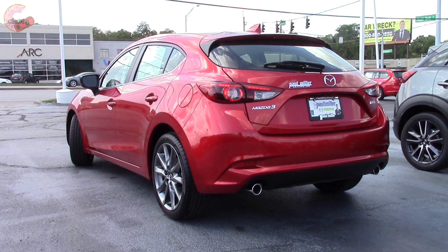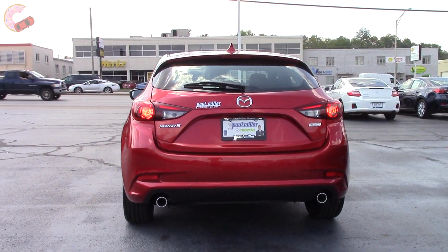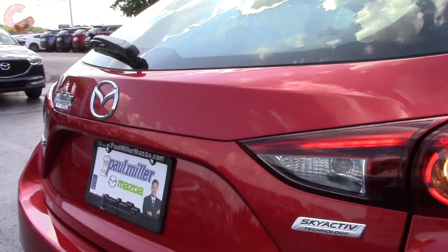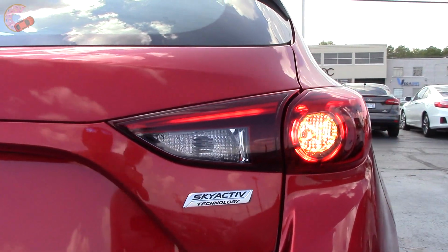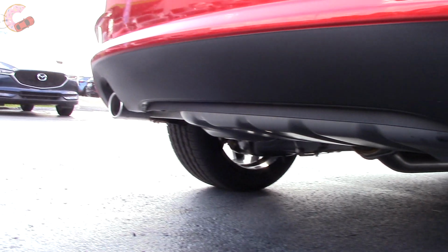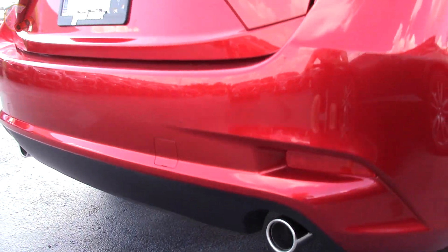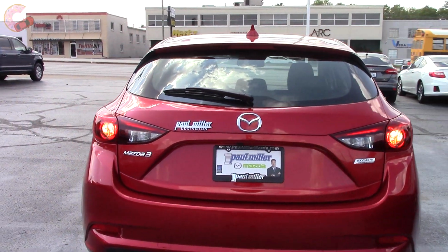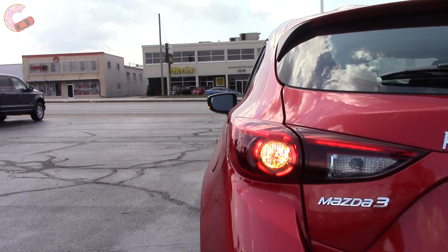The back of the 3 hatchback is fairly aggressive and athletic looking. The main thing that's changed back here is that the LED taillights are now standard on Grand Touring. Regardless, even the lower trims have the same kind of design. And down at the bottom, Mazda includes 2 really nice looking chrome exhausts, which is much better than rivals, which often hide their exhaust. Well, I think that pretty much sums up the outside, so now let's move on to the interior.